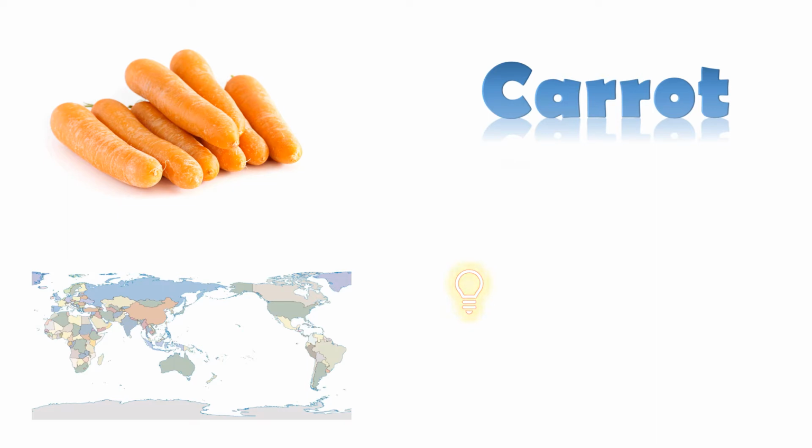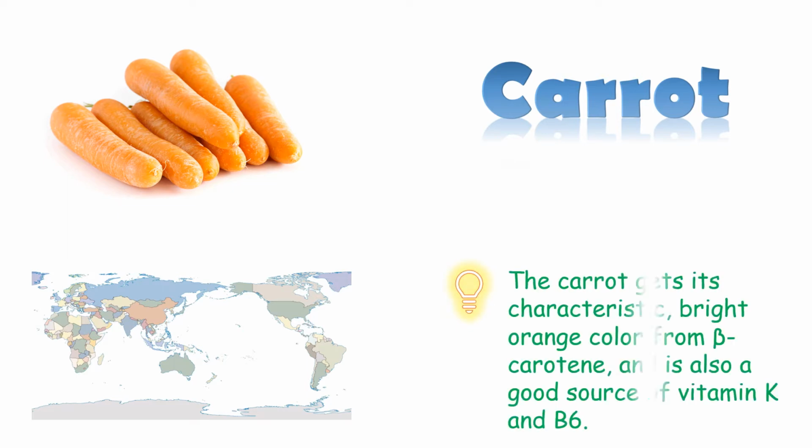Tips. The carrot gets its characteristic, bright orange color from beta-carotene, and is also a good source of vitamin K and B6.